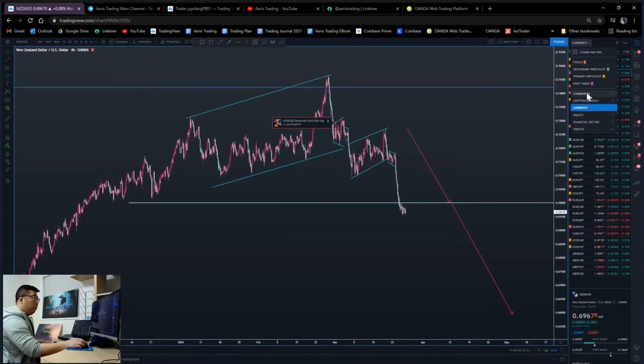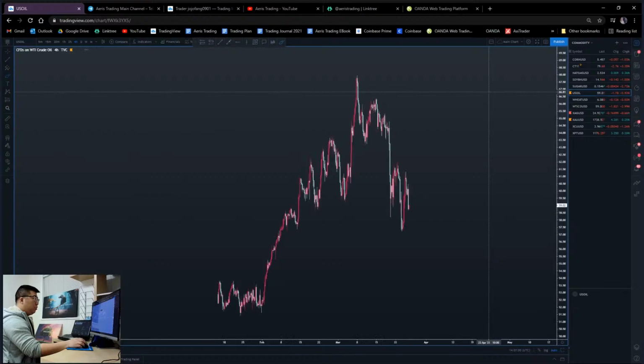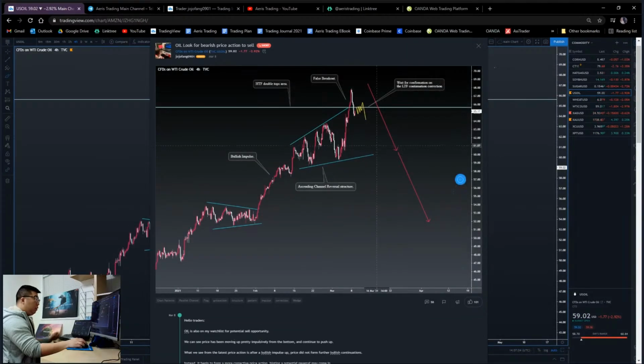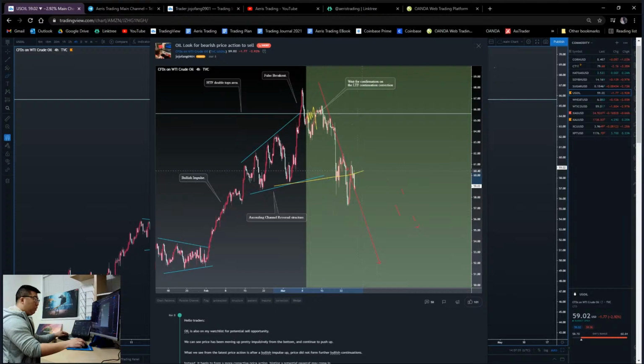I talked about oil pretty much the last few streams already, right? I talk about oil from selling the top. So if you are seeing price breaking above this previous low, then watch out for a correction here.